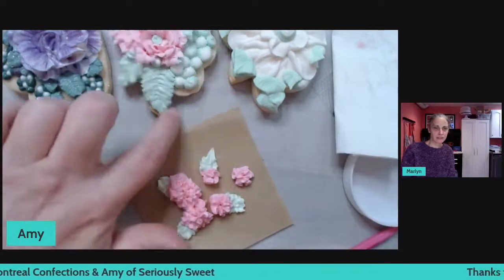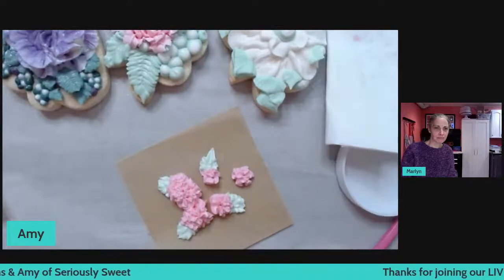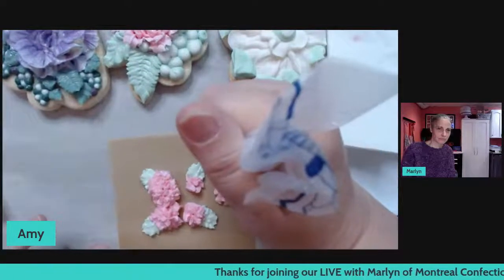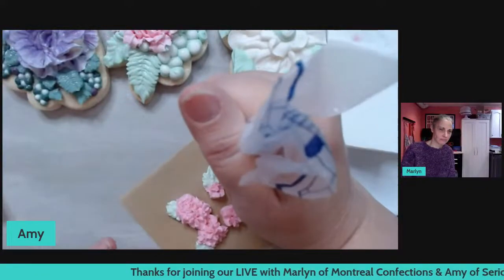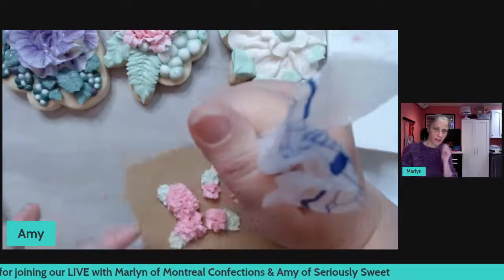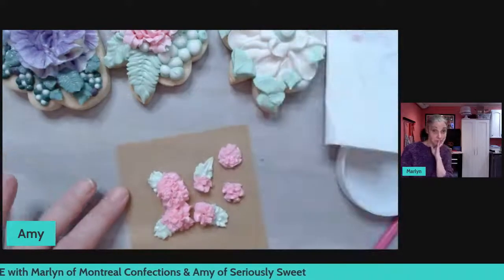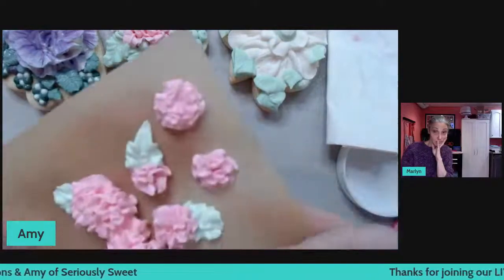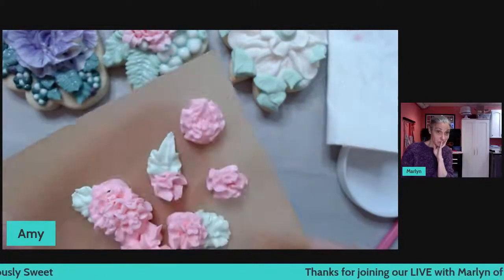And here's another cheater trick in case you don't want to do the motion with your right hand. This works really great for me. When you're straight up and down, if you're using a small piece of parchment, use your other hand to rock the parchment. Yeah, that's a good trick. And you get a totally different flower. It's much lower to the paper, right? Do you see that? And then just drop a white pearl in the center.